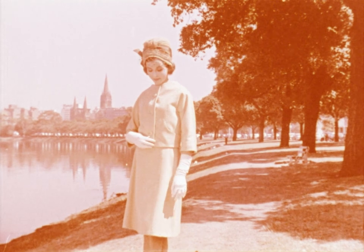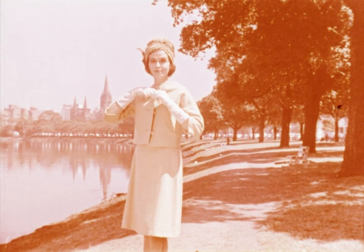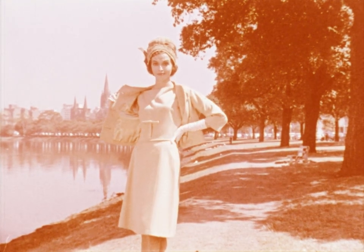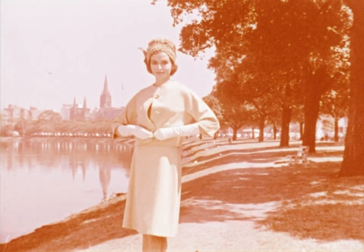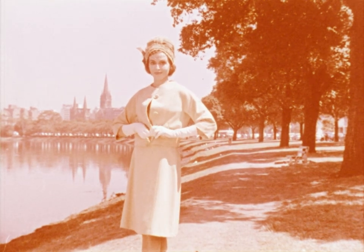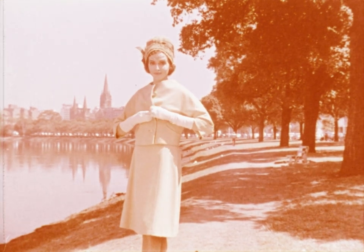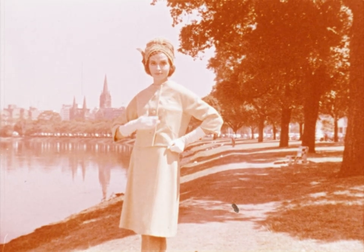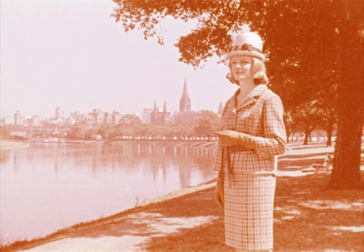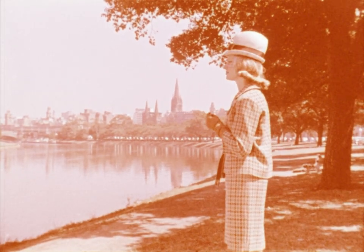To set the theme, a three-piece outfit in warm, smooth surface wool. The cone-shaped skirt has a matching jacket fastening high at the neck. And underneath, a sleeveless top with a bow trim. A tweed suit, with what the designer calls the textured look. Smart and comfortable, it features a soft leather belt that flatters the waistline and gives the suit a relaxed line.